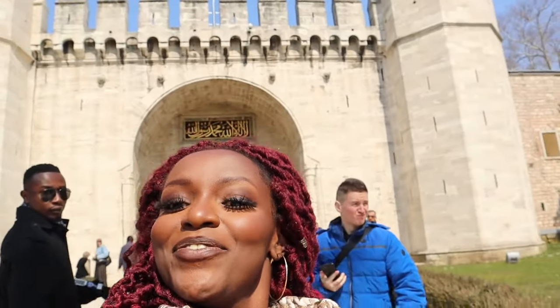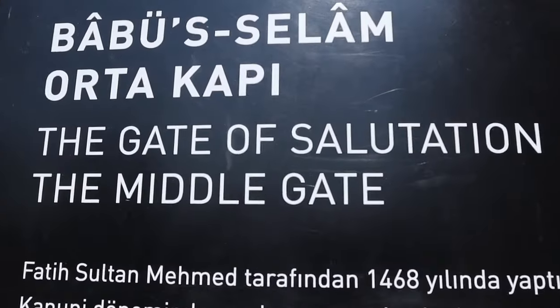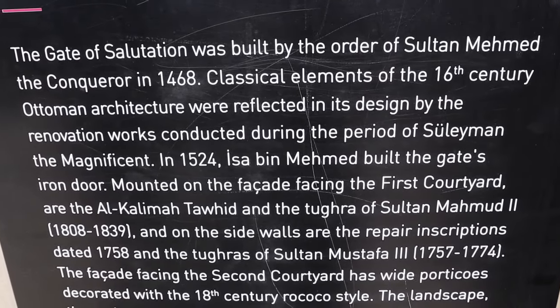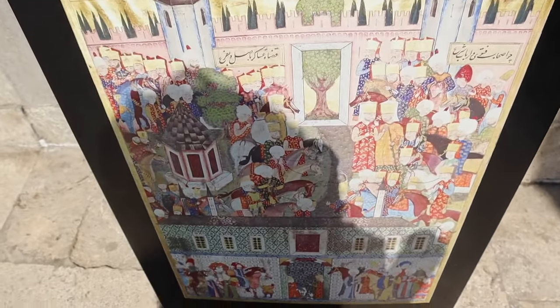Numbers. Yeah, at least there's, look at the cute wall behind us. So that beautiful wall that I was talking about is actually called the Gate of Salutation, and it was built by the order of Sultan Mehmed in 1468. There's a lot of information on here about the history of this wall. Feel free to pause and take a look.